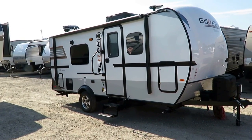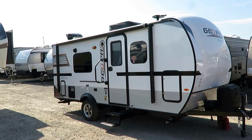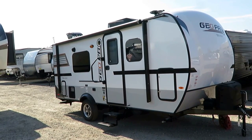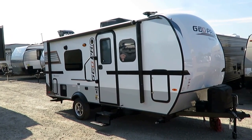And actually, it's the first time ever, really, that I've seen that Rockwood changed themselves. They've redefined themselves here. This is constructed with different materials and different methods from the other Rockwoods. It's kind of different that way. So that's what I wanted to get in.